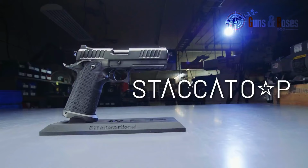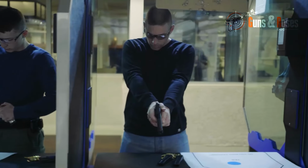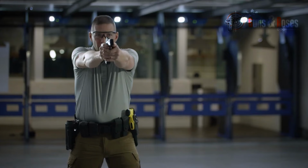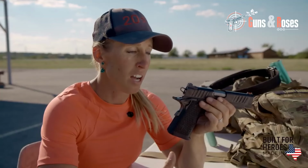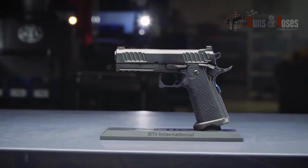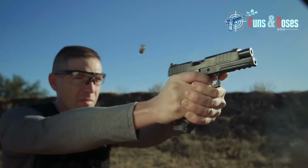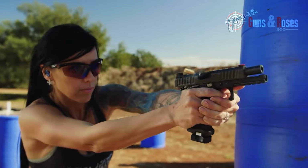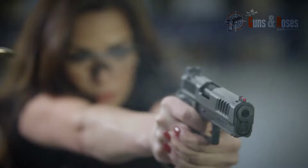This 9mm caliber pistol isn't just any kind of pistol. It's a stainless steel single-action pistol with a 17+1 magazine capacity. It weighs 37 ounces when unloaded, but even when loaded, it comes in handy. The Staccato P possesses a barrel length of 4.4 inches and an overall length of 8.1 inches. Its grip is 1.3 inches wide and has a height of 5.8 inches.